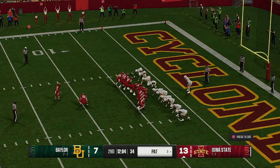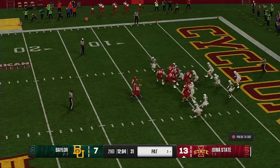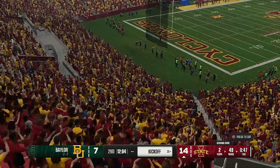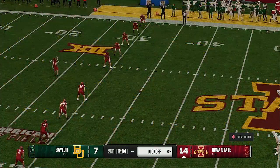Now they'll line up for what they hope is automatic. And the extra point is true, and they're on top by seven. We check in with Kevin Connors.